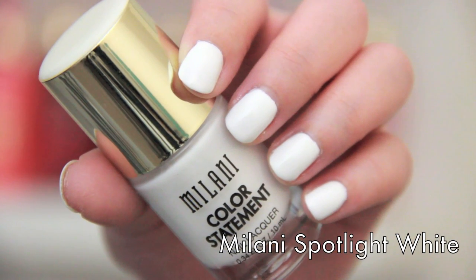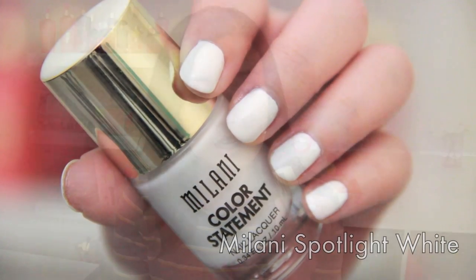And for my nails, I've been all about the white polish lately, and this is the Milani Color Statement Nail Lacquer in Spotlight White. White nail polish seems so difficult to apply, but this one is great. I used 2 coats of this and some top coat, and it lasts me a long time. It's been a week now since I've applied this polish, and it's been holding up pretty well.